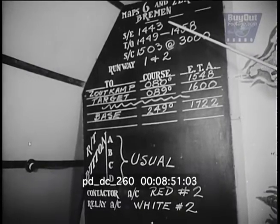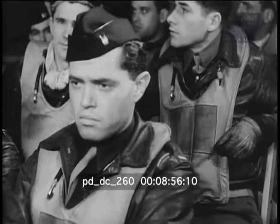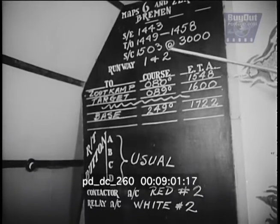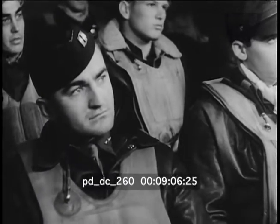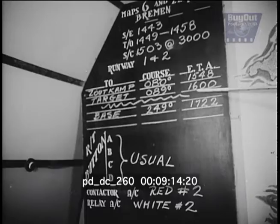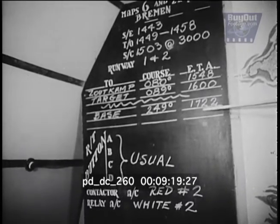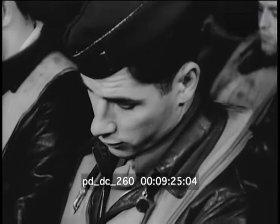Start engine at 1443. Take off 1449 to 1458. Set course 1503 at 3,000 feet. Course out 80 degrees. Target 89 degrees 1600. Course back 249. Land at 1722. Carefully on the back of his hand, each pilot writes down the dope on the day's job.